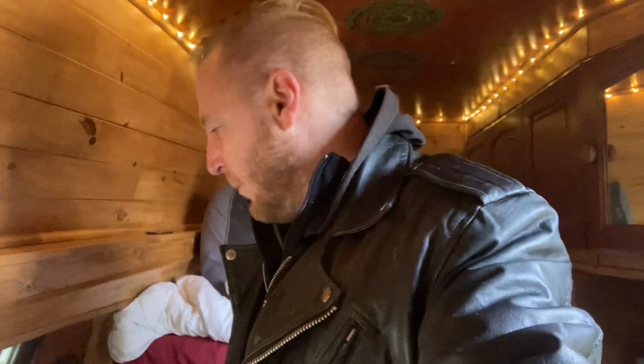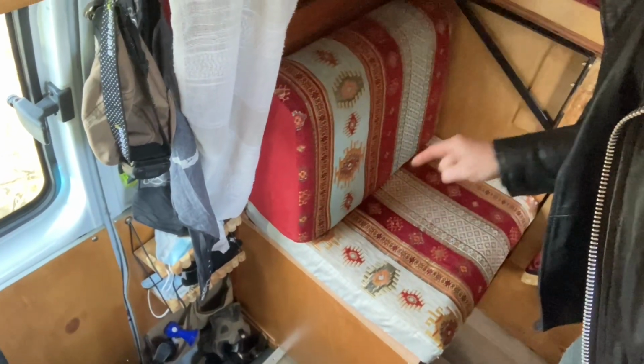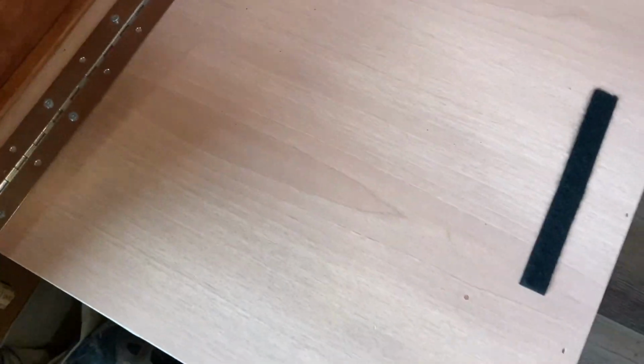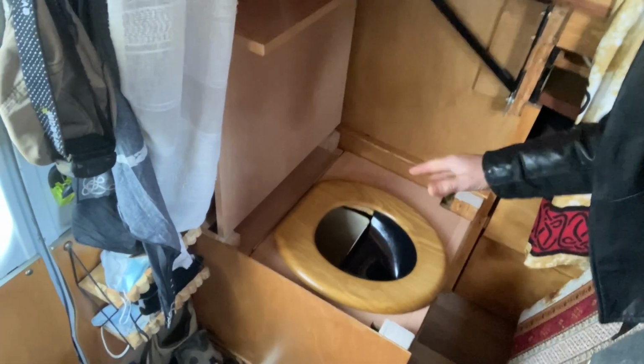Now, I don't mind fucking going to the bathroom outside. I really have no problem with it. However, if I can't, there's actually a bathroom right here, hidden underneath this seat. Let me show you. Some Velcro. And it just lifts up and boom, you've got your toilet.